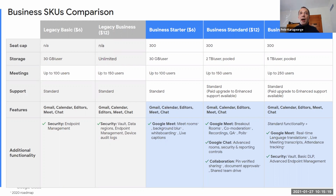So after today's seminar, whether it's an existing client looking to upgrade to a new version based on needs, or a brand new client, we can always have an open discovery to see which version really fits your needs. So that's the business SKU comparison in a nutshell.